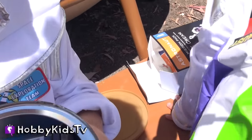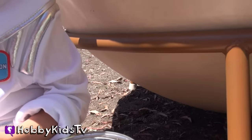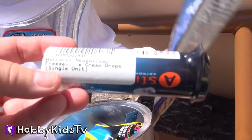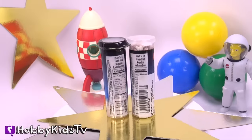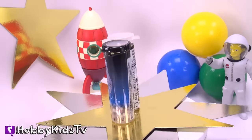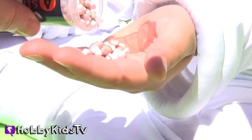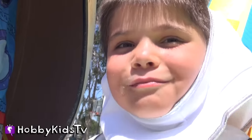In our emergency kit, we got Dippin' Dots. These are freeze-dried ice cream dots. Astronauts, Neapolitan freeze-dried ice cream drops. Guaranteed to please any young astronaut's palate. What flavor are these? Chocolate, vanilla, and strawberry drops. I feel like flying to the moon.